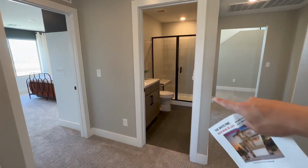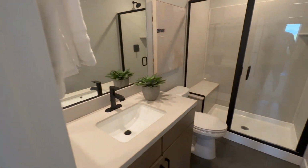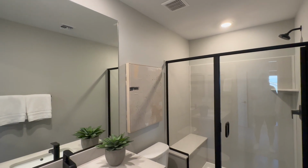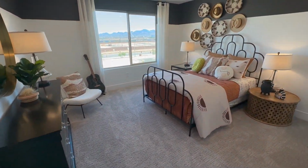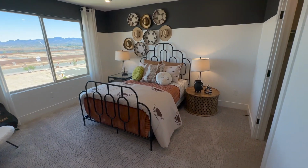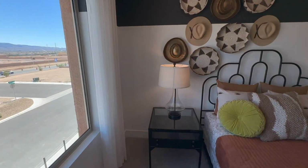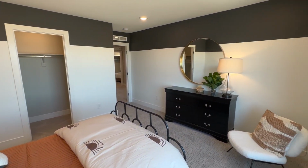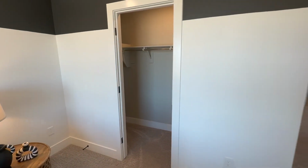There's another restroom over here, considering we have 3 bedrooms, not including the master. So not everybody's fighting to use the bathroom. One person's gonna have to fight for the bathroom with the others. So we've got bedroom number 3 over here. Well, actually, this is bedroom number 4. This is gonna be a little bigger at just under 13 by 13 feet. A walk-in closet right here.